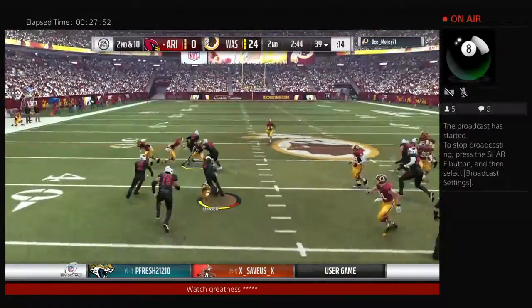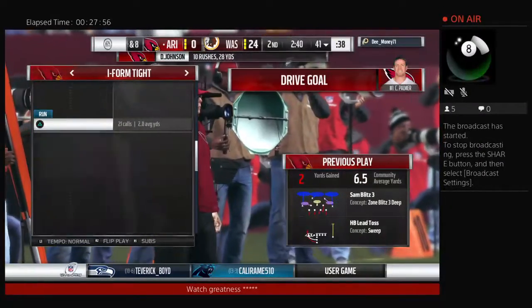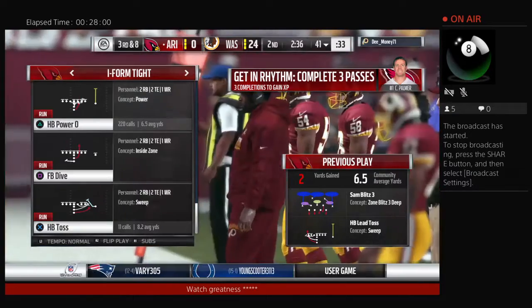Now a 10th carry for Johnson. And not much room to operate as he'll get this up only to about the 41. Just a couple there on the second down run. Now they're staring at a 3rd and 8 situation.